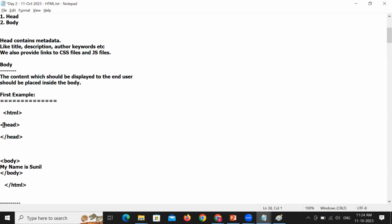HTML head starts with the head tag and ends with the head tag. And this is the ending tag. Whatever you write with a slash, that is nothing but the ending tag. Clear? This is the heading part. Right now, the heading is empty. I'm not specifying any information in the heading. That's okay. In the heading, you would mention the keywords. I don't want to mention the keywords or the title. I just want to have an empty heading. That's okay.